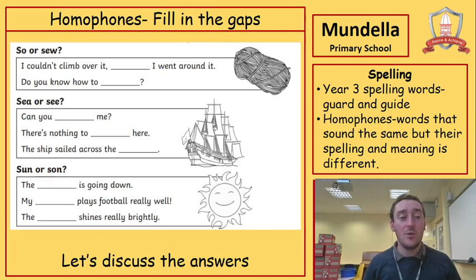Okay, next one, so or sew. Have a moment to pause, have a look at them, and try to answer them before I go through the answers.